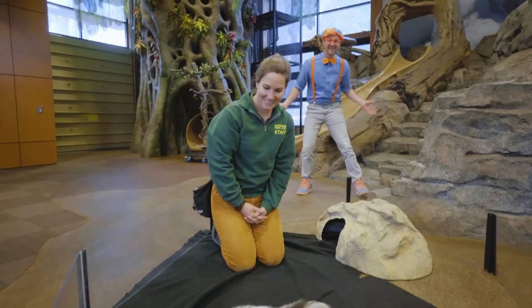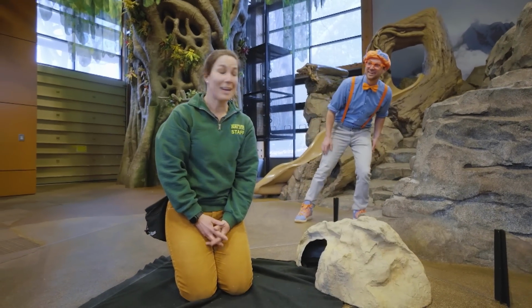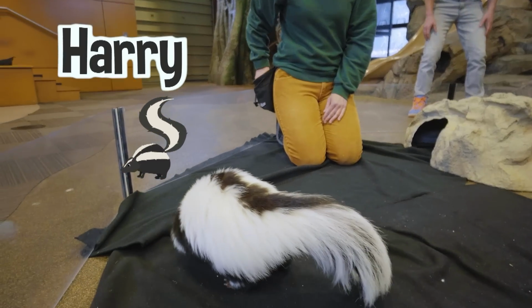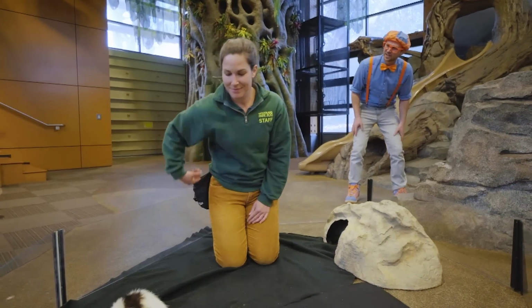Whoa, another great animal. This place is awesome. Hey, what's your name? I'm Susie. Oh, nice to meet you. And who is this? This is Harry. And Harry is a striped skunk. Wow, striped skunk? Yeah, I see black and white. Why are they striped like that?